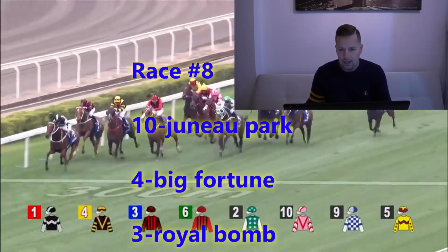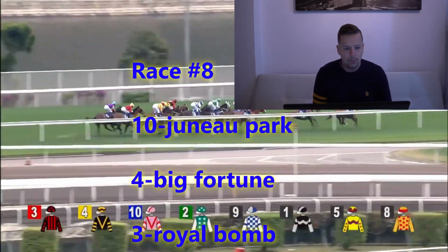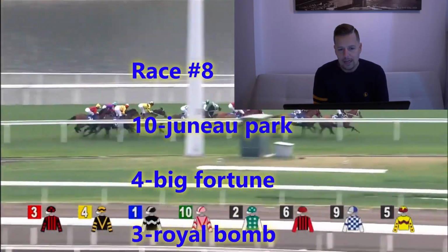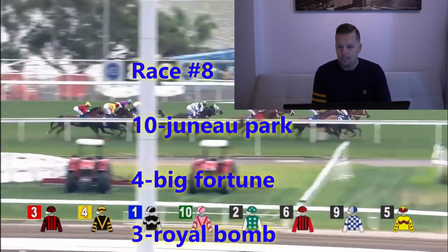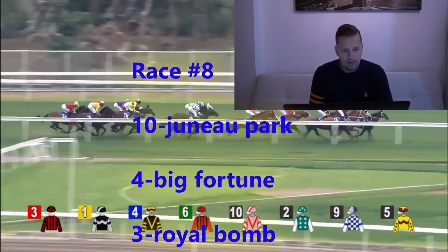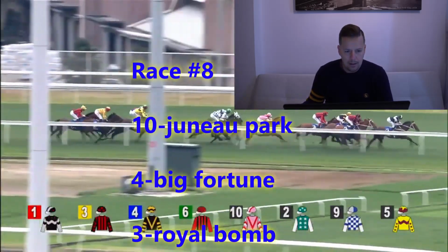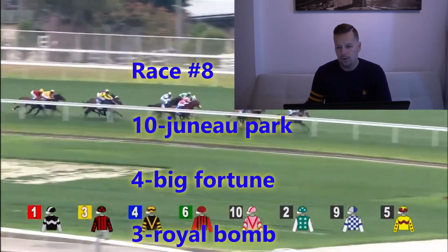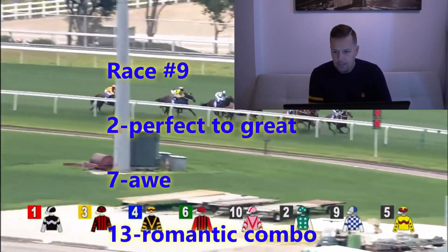For second, going to go with the number 4 horse, and that is Big Fortune. Consistent runner. Jerry Chow for Douglas White. And for third, going to take a shot with this number 3, Royal Bomb. A Hong Kong debuter, Blake Shin for Casper Founds. Takes us to race number 9.